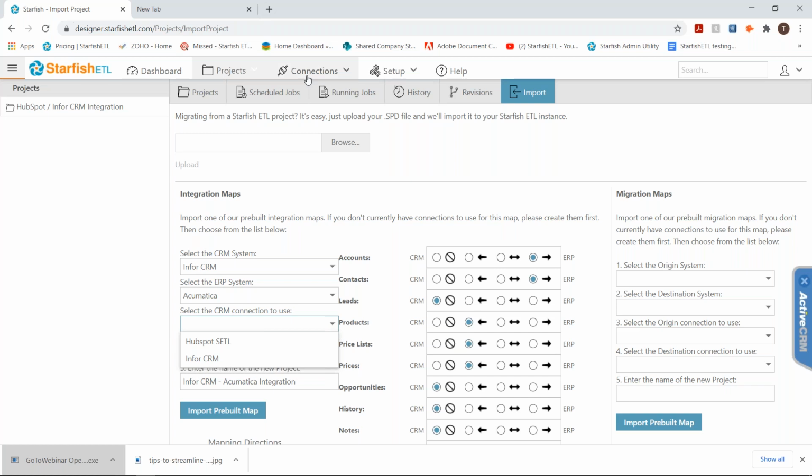But the idea is that if I came up here and created a connector to my Acumatica, even in the trial system, I could then come down here and say, okay, so now I want Infor CRM, and then I want to choose my Acumatica connector that I just created and tested, and it's talking to Acumatica. And then over here on the right, you can see that I can edit what is happening with our pre-built map. So this is how we've done it out of the box, but you could say, no, I really want my contacts to go from CRM to ERP or vice versa. So I could change how this is. And you can look at all the entities that we automatically put into this pre-built template. So we're sharing quite a bit of information between the systems.